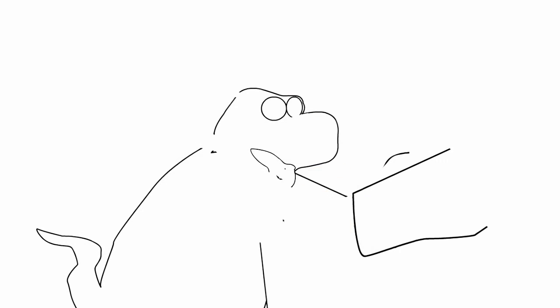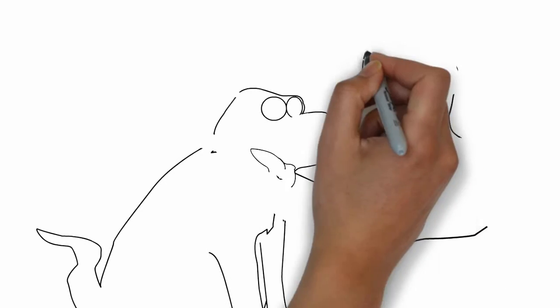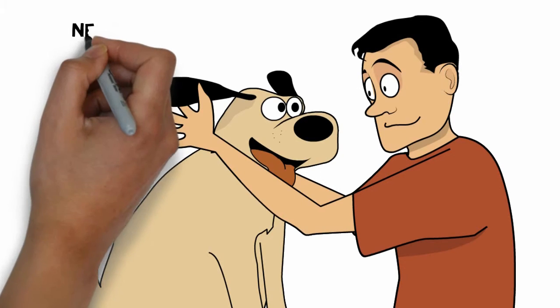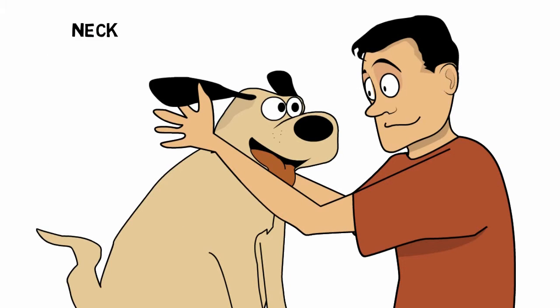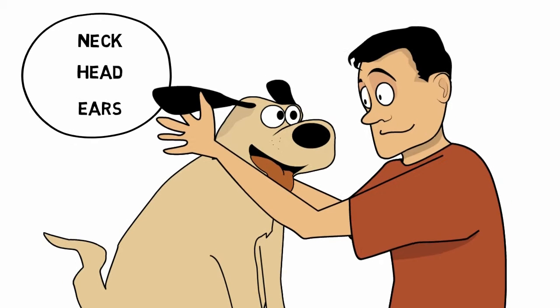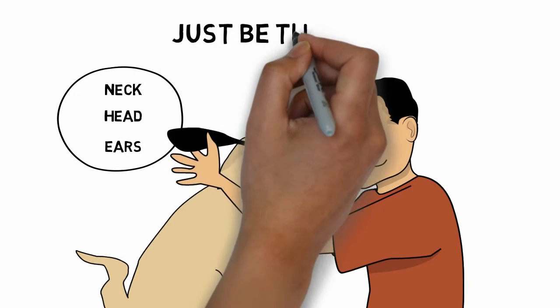Pets love tick checks. Examine your pet thoroughly from tail to nose, and you might even get a few sloppy licks in return. Keep in mind, ticks like to embed themselves in the neck, head, and around the ears of animals, so pay particular attention to these areas. Searching is made easier by separating the fur and examining the skin.